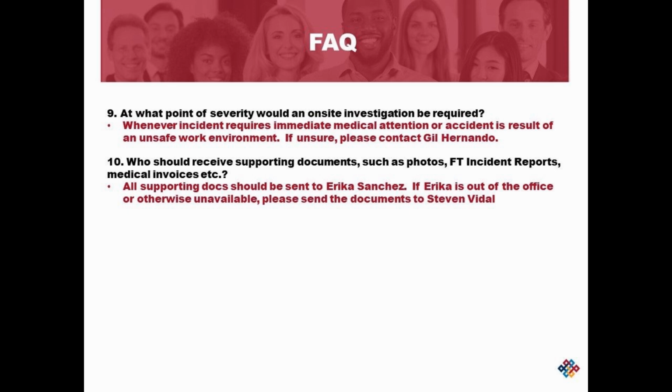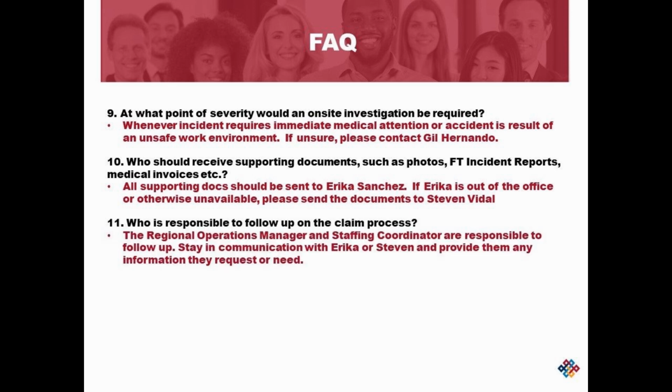Who should receive supporting documents such as photographs, field talent incident reports, or medical invoices, or other information regarding a workers' compensation claim? The answer is that all documents related to a workers' compensation claim should be sent to Erica Sanchez. If Erica is out of the office or otherwise unavailable, please send the documents to Steve Vidal. Who is responsible to follow up on the claims process? Either the regional operations manager or the staffing coordinator are responsible to follow up. Stay in communication with Erica Sanchez or Steve Vidal to provide them with any information that they may request or need. Conversely, they will remain in contact with you to give you updates regarding the injured worker.